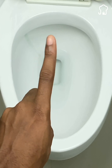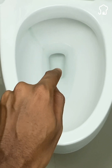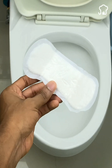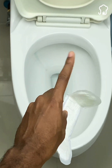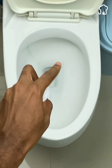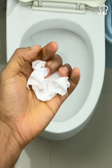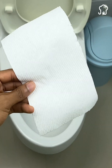Now, I will give you some recommendations of things that you should never throw in your toilet. Although it seems strange, some people tend to throw sanitary towels into the bowl. Never do this because it is a product that can clog the pipe of your toilet. I also do not recommend that you throw wet wipes since, unlike toilet paper, these do not degrade. Do not throw paper towels either, since they are very difficult to degrade.